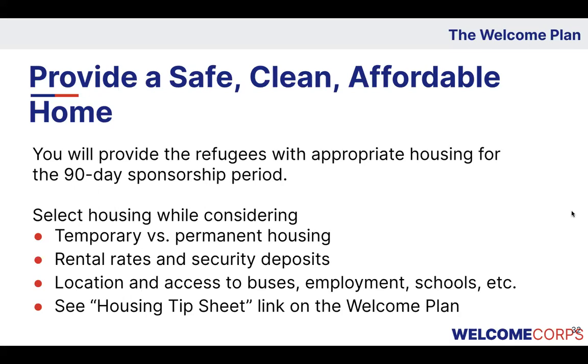But you're also going to need to do a fair amount of research regarding the costs of permanent housing in the welcoming community. You're going to need to look at rental rates and ask the details about security deposits. If it's been a while since you rented an apartment, then you're going to find that security deposits are now 2 or 3 months worth of rent. You're also going to need to identify location and access to buses, employment, schools, etc.